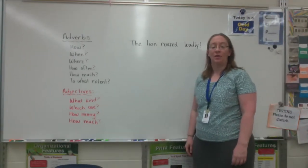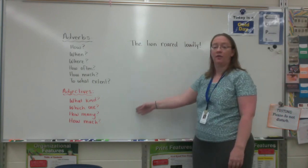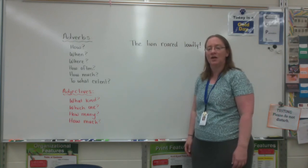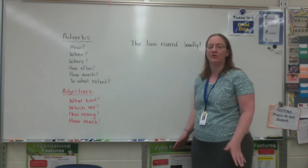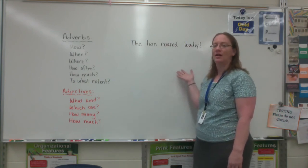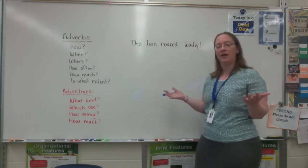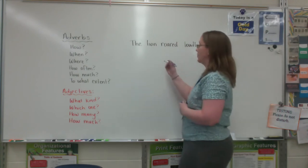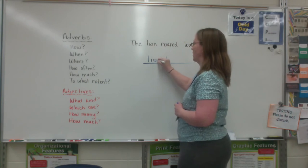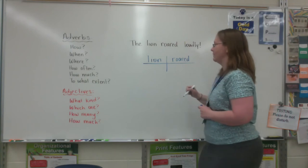Not only can you tell whether a word is an adverb or an adjective by answering one of the questions on our list, but you can also use your sentence diagramming strategy in order to figure out the part of speech for a word. So let's take a look at our sentence, the lion roared loudly. Just like always, when we are diagramming a sentence, we start by finding the subject and the verb. So it's pretty easy in this sentence that the lion is the subject, which goes over here. Roared is our verb, which goes on the right side of the line.